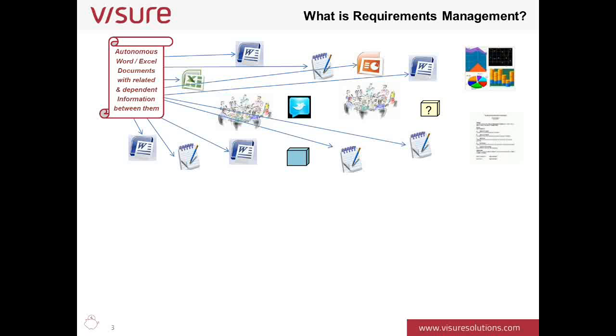So that's the real world of project requirements management. What we're trying to do though, and I see these as what I've defined here as islands of information, autonomous islands of information, which aren't particularly wired together.